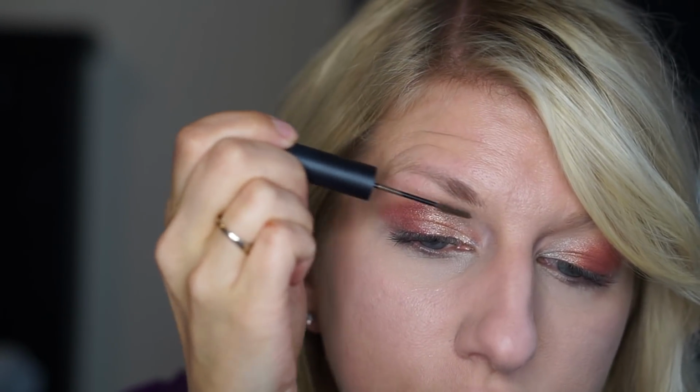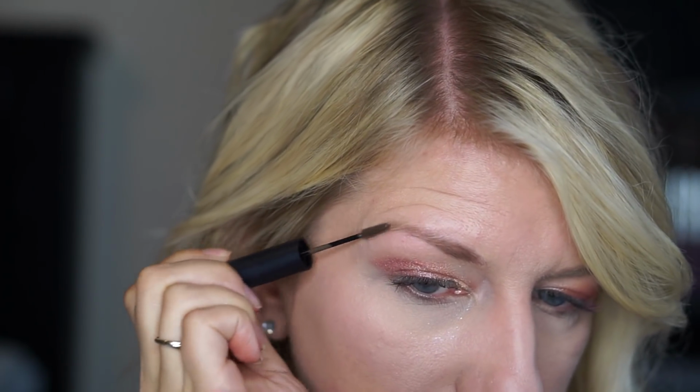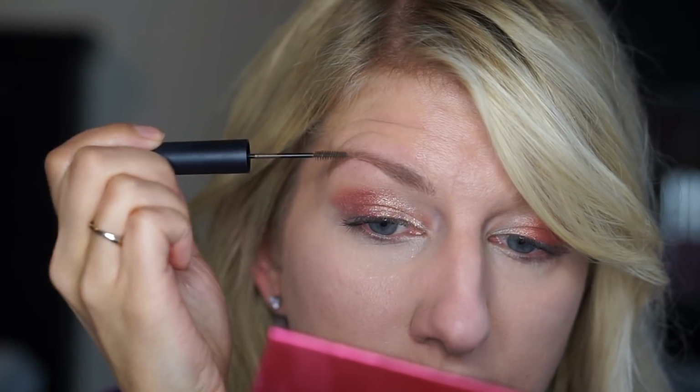It is a little dark. I probably would be interested in getting a little bit lighter shade, but look how fast that was. Like, whoa. And I don't have to flip out the spoolie and cap and everything. It's just like, okay, I'm done. I'm good. So a little bit of the highlighter. That was probably too much, so I'm just going to barely dab it on.